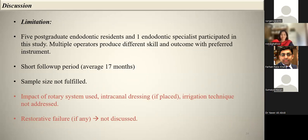Exactly. One more thing: AH Plus sealer extrusion is basically creating more symptoms as opposed to calcium-based sealer. That is another factor they haven't mentioned. So a lot of variables they haven't considered throughout the study.